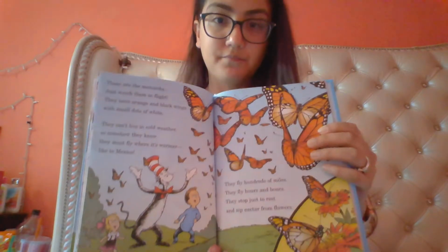These are monarchs. Just watch them in flight. They have orange and black wings with small dots of white. They can't live in the cold weather, so somehow they know they must fly where it's warmer, like to Mexico. They fly hundreds of miles. They fly hours and hours. They stop just to rest and sip nectar from flowers.